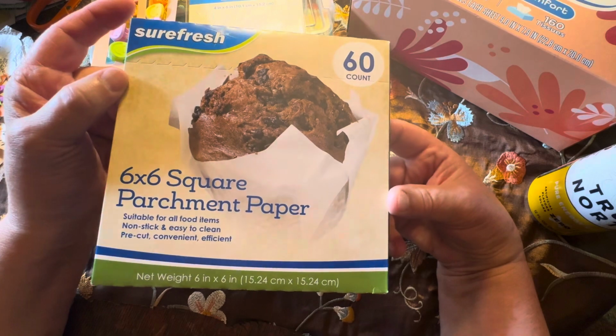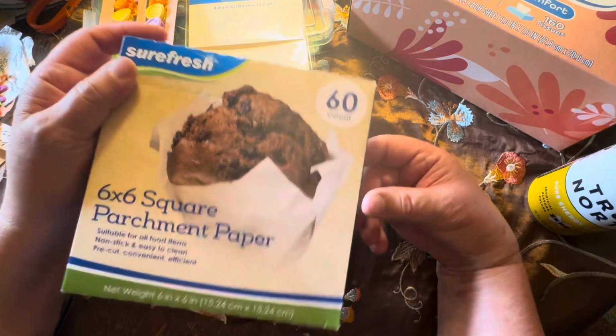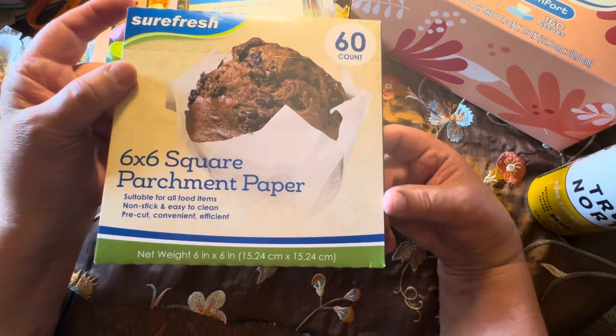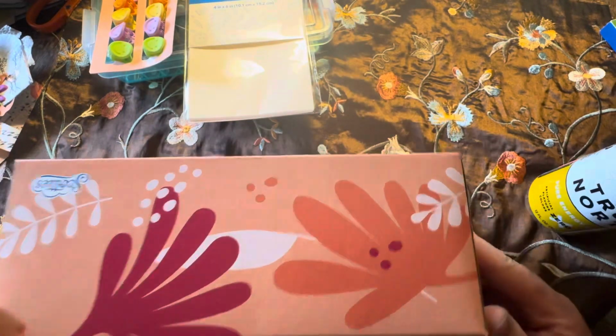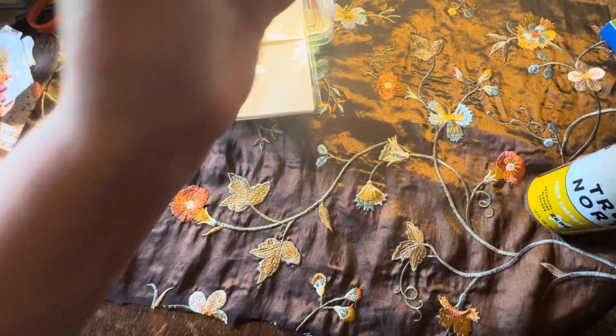Also purchased these square parchment papers, not only for crafting, but for cooking. My hubby is the cook in the house for most things, and so I thought he would appreciate these. Also got some essential tissues. I just love the pattern on the box. And of course, we always need tissues.